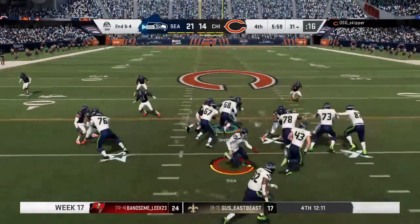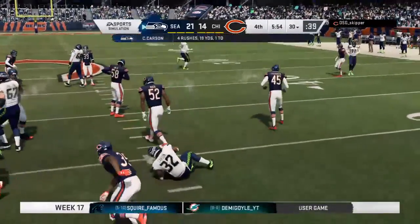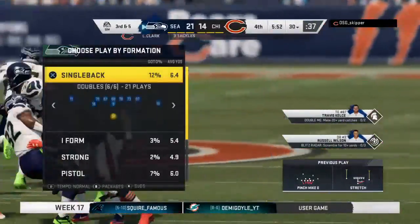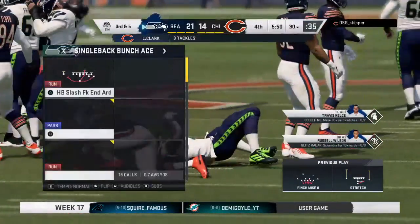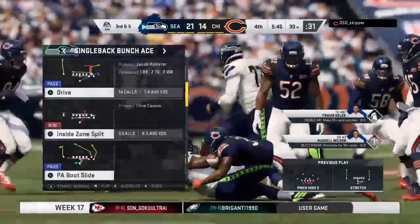They'll come up now 2nd and 4 from the 31. This is Carson. And he's going to have to protect the football and take his lumps here at this stage of the game as they stop him behind the line. It'll wind up being a loss of 2. And they're going to face a 3rd down.